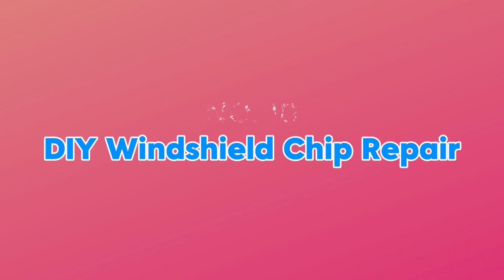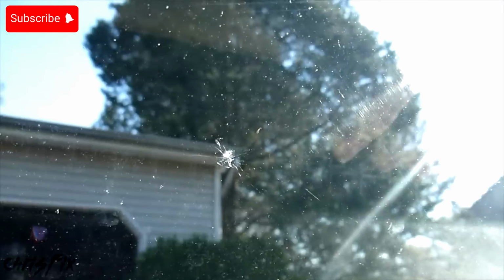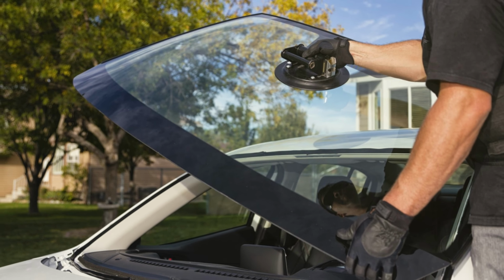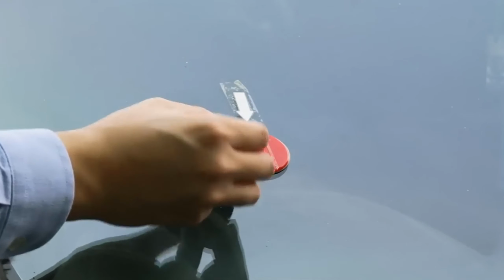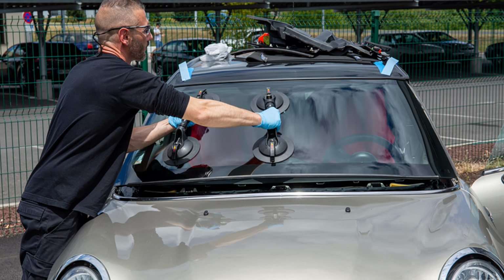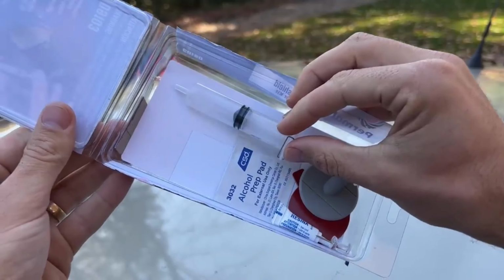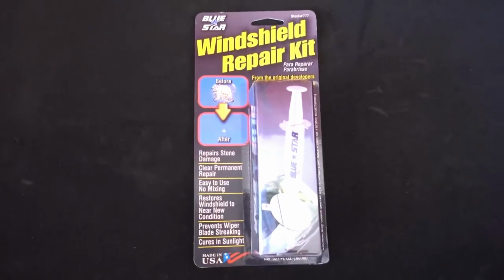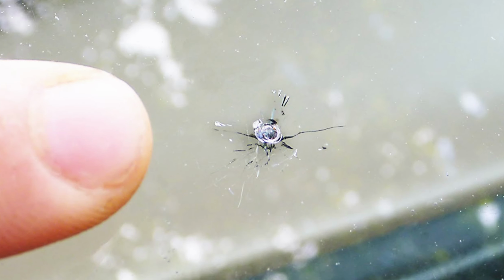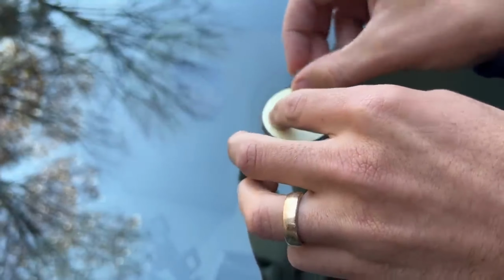DIY windshield chip repair. A small chip in your windshield might seem harmless at first, but if left untreated, it can quickly spread into a crack, often requiring a full windshield replacement. A professional chip repair typically costs $50 to $75, while a complete replacement can set you back $300 or more. The good news? You can handle small chips yourself with a $15 DIY repair kit from any auto parts store. These kits include everything you need: resin, an applicator, and instructions to stop a chip from growing and restore your windshield's integrity. The process is simple and takes about 30 minutes.